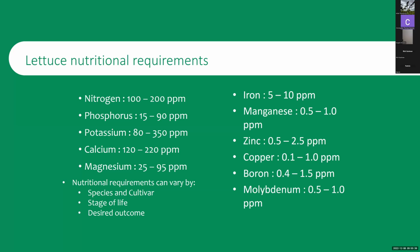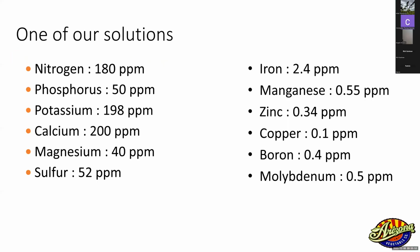And this is lots of different lettuces. This isn't just bib lettuce. This could be romaine lettuce. This could be leaf lettuce. I wouldn't recommend growing iceberg lettuce. You know, that's just such a cheap, low value crop. But just keep in mind, there's some ranges to go in.